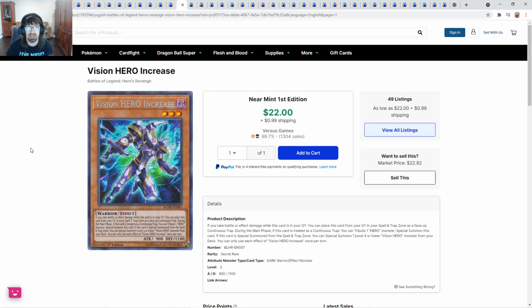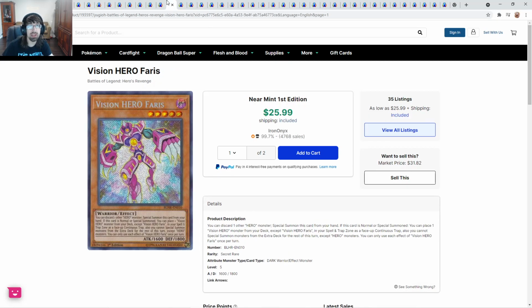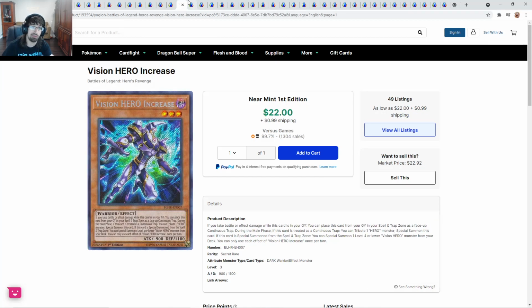Listen, I love Rogue Hero. He's a great Hero player, right? Listen, there are exceptions to this rule like him. But most Hero players are pretty bad. The deck is literally tier 4. And you're paying $1,000 for this. If you have Heroes and you're playing them and paying all this for these cards, if you're not collecting them or you really love the deck or whatever, what are you actually doing with your life? Pay some bills, man. Like, Performapal Lizard Draw. The only Hero players can make one-ofs. $200, bro. I've had enough.